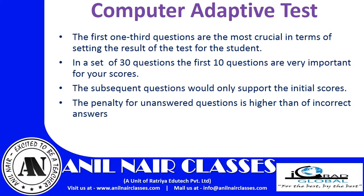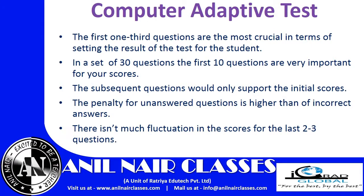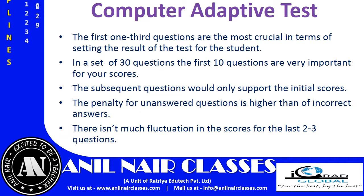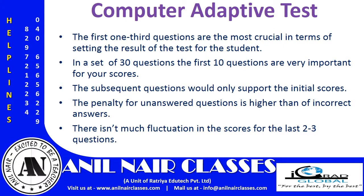There is always a penalty for unanswered questions which is higher than for incorrect questions. Now, to explain this, you need to understand that you cannot leave anything unanswered. You will have to proceed by answering the questions as they come. You cannot skip the question. Also, if you lack time management and you leave out the last 2-3 questions, there wouldn't be much fluctuation in your score, provided you have gone correct on the initial 10 or 15 questions of the section.